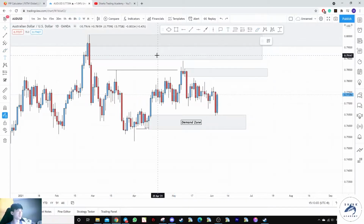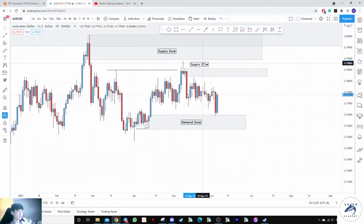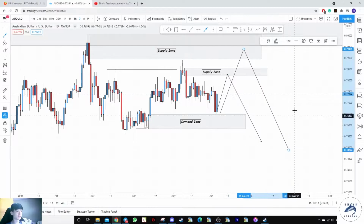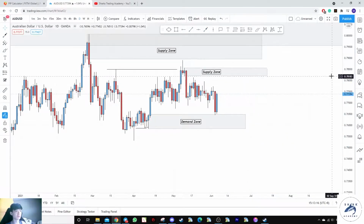You can see this is a supply zone, and this is a supply zone as well. Alright, so these are the two levels we are looking to sell towards. Alright, so look for confirmation inside of these areas before moving down.